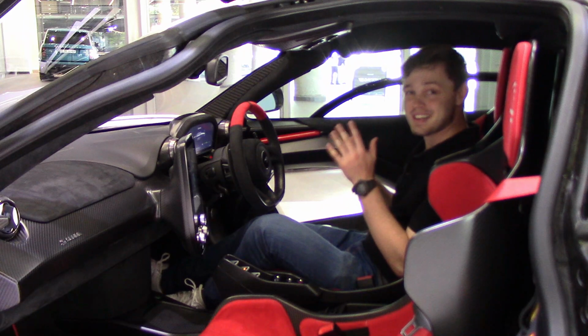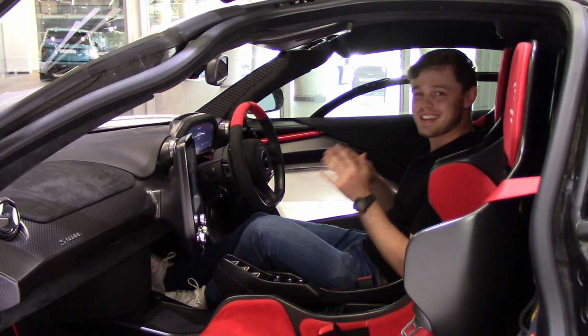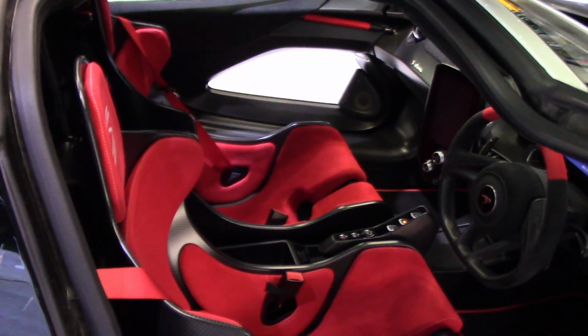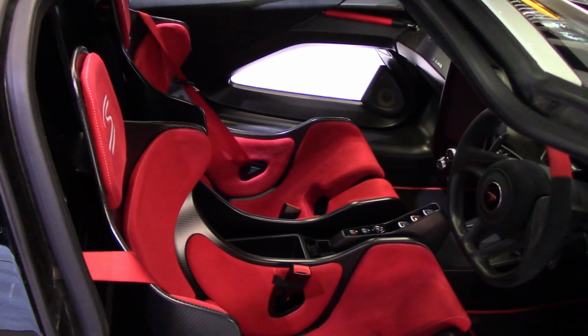Now, while it may be a little bit tricky to get in the car, once you get into the McLaren Senna, it is very snug and very race car, as you would expect from a car like this.